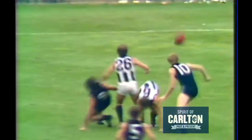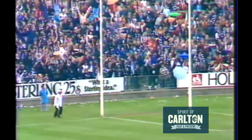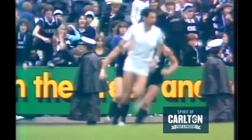And drives the ball up there towards the forward pocket, flying high as Hunter. The ball pushed to the ground. There's Bosustow again. He's running the goals. Will he get run through? He's got another goal, Bosustow. That's goal number five. And what a game he's playing today.